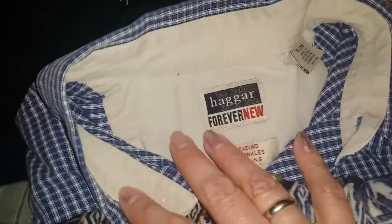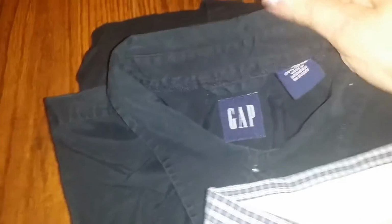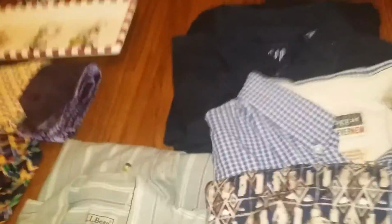This is Haggar. Just a really nice quality shirt. I believe this is short sleeve. I believe this one is short sleeve, and this one is short sleeve. This one is the Gap. Not a great big quality item, but the actual shirt itself is very nice quality. So that's why I picked it up. And it is long sleeve. So I thought that was pretty cool.